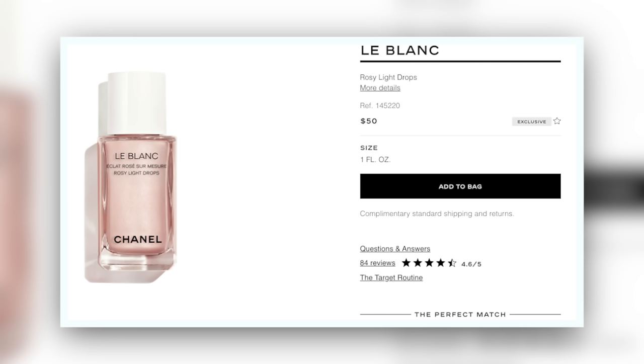Oh gosh, something that I didn't mention that goes before foundation. I mean, is anybody shocked that I'm talking about this? These are the Chanel Le Blanc Éclat Rosé Rosy Light Drops. I like trying the French. My French is awful. This is what I put on my face before my foundation a lot of times, where I mix it with it. You can also use it as a highlighter on top or whatever.